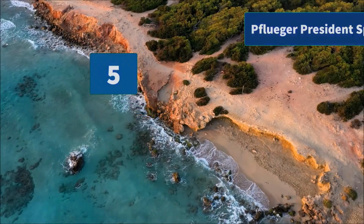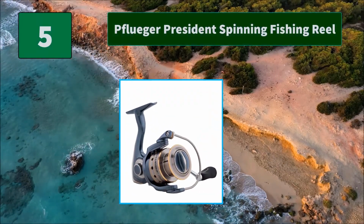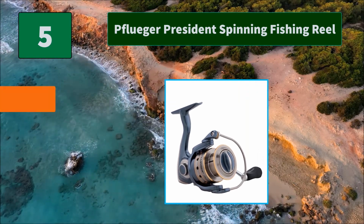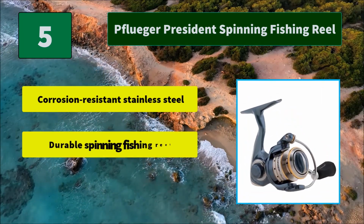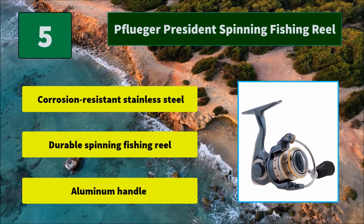Number 5. Fluger President Spinning Fishing Reel. A braid ready aluminum spool, precise operating 10 bearing system, and a soft touch grip round out this reliable spinning fishing reel. Main features: corrosion resistant stainless steel, durable spinning fishing reel, aluminum handle.